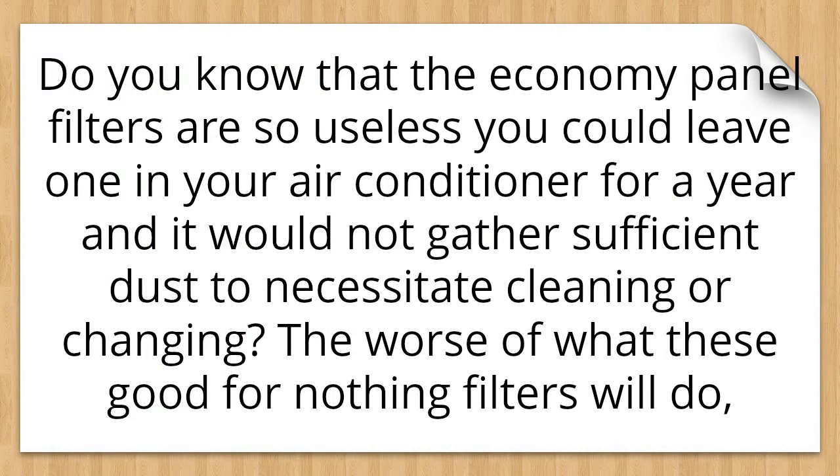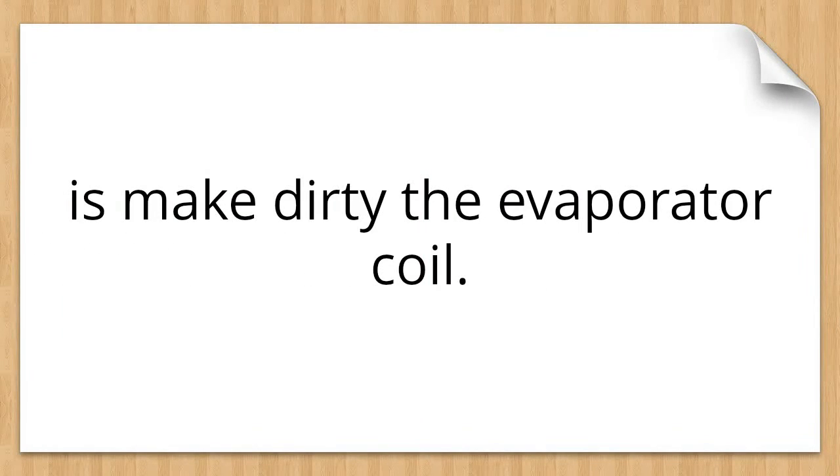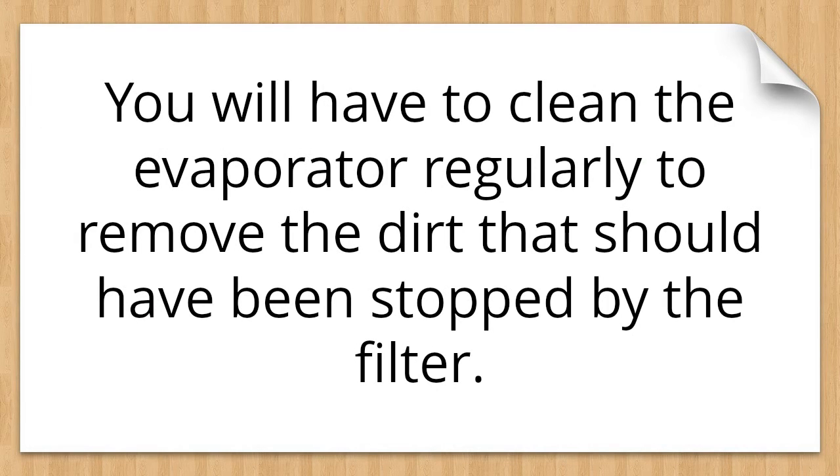Do you know that the economy panel filters are so useless you could leave one in your air conditioner for a year and it would not gather sufficient dust to necessitate cleaning or changing? The worst of what these good-for-nothing filters will do, instead of cleaning your indoor air, is make the evaporator coil dirty. You will have to clean the evaporator regularly to remove the dirt that should have been stopped by the filter.